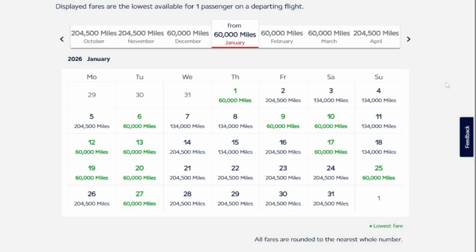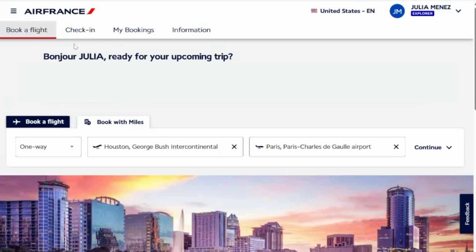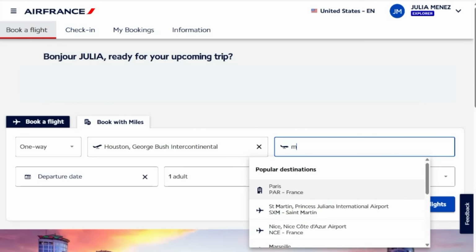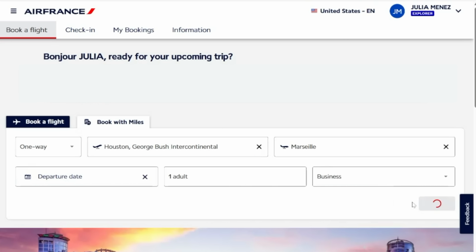And there is quite a few dates in January for that 60,000 point price. Now, for a lot of these different dates, you can also just fly from Houston through Paris into Marseille for no extra cost when it comes to points. So instead of searching into Charles de Gaulle, we are going to search into MRS Airport, which is Marseille. One way from Houston to Marseille, leave the departure date blank for one adult in business class, then click on Find Flights.